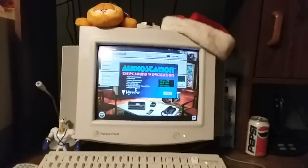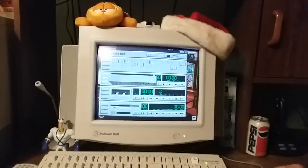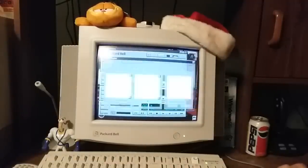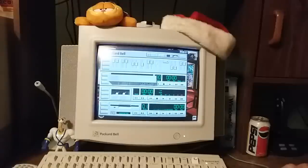And we'll do a MIDI test from Navigator's audio station. So let's head into the MIDI folder here. Here we go.